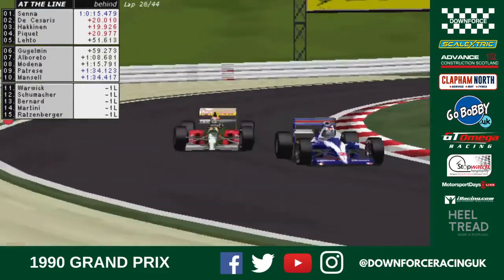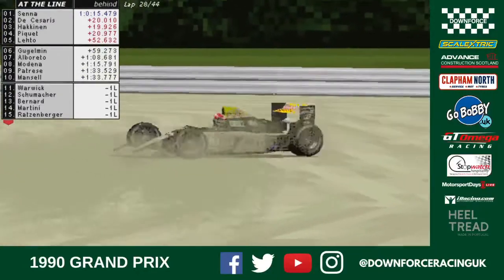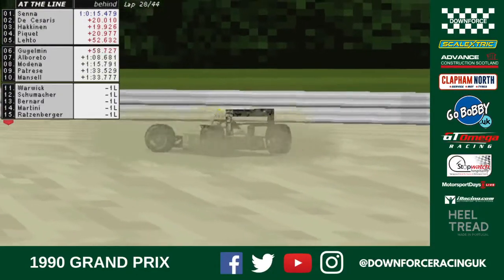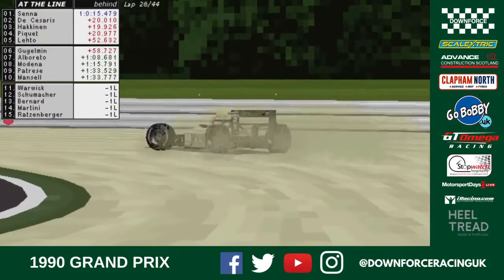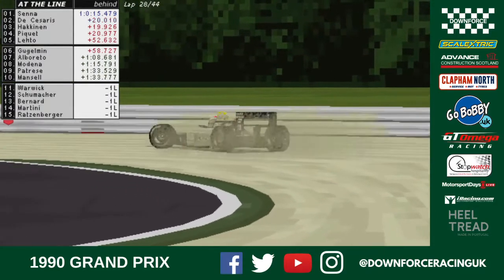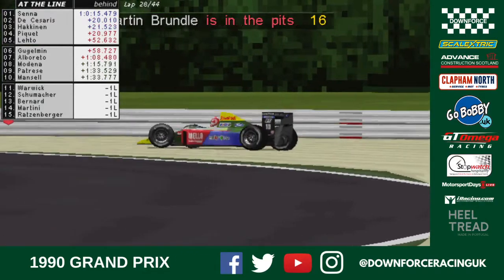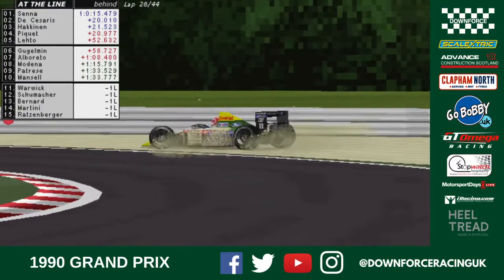So here comes Nelson Piquet trying to get through. Whoops! And Piquet goes off the road. Can he catch the car? No, it's pirouetted around, so he's going to go off the road. Now, can he get going before Lehto comes around? Lehto could get into fourth place here. What an amazing Grand Prix this is. It just keeps throwing curveballs at us.